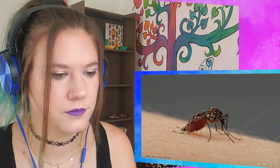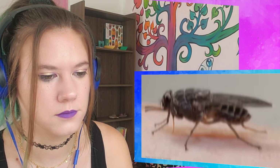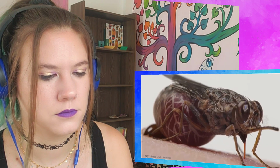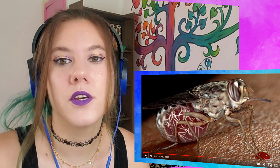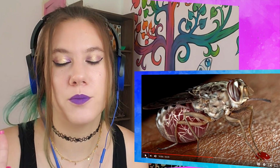Mosquitoes, when they bite, furrow their mouth into your blood, often without you noticing. The tsetse has a more direct approach. Their mouths have serrations on them, like a steak knife, and they will saw into your skin to suck out. So this is the definition between the two types of common blood feeders.